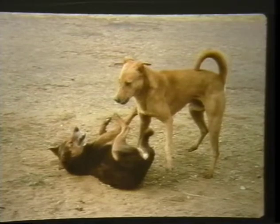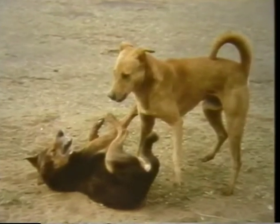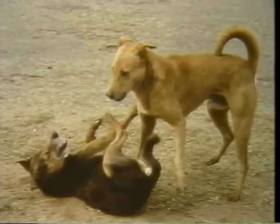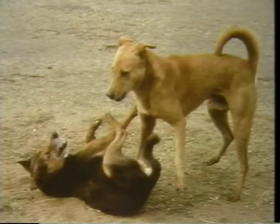Conversely, if the owner's dog is the one on top displaying its dominance, it could feel that its owner is coming in to join in the attack, a pack instinct or socially facilitated response. This might result in a breakdown of the ritual inhibition of aggression and could mean that the subordinate dog is severely injured.